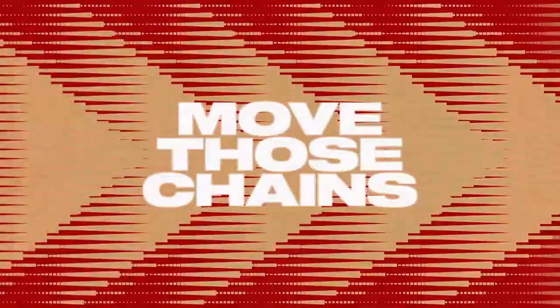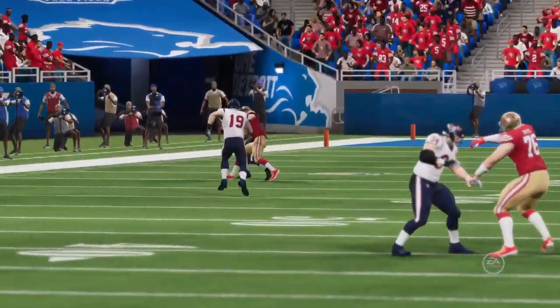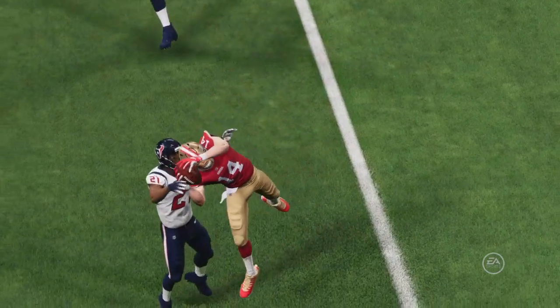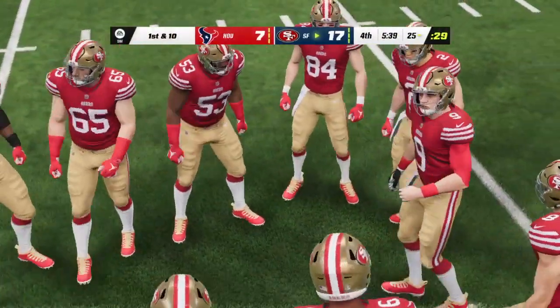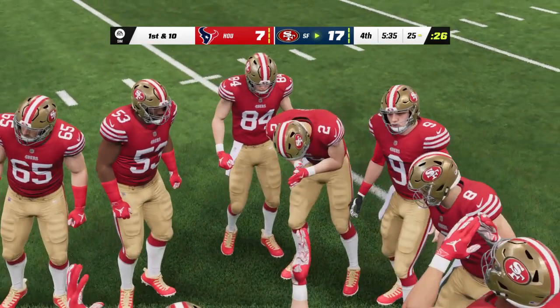Is that one of those situations as a DB where you just tip your cap and say, nice catch? Well, you're supposed to, but a true competitor, he's not tipping his cap at all. He's upset he still didn't make the play. If it's a 50-50 ball or a moment of truth, he's got to win more than his fair share of them as well. Probably especially angry because if it was incomplete, would have been 4th down. Exactly.